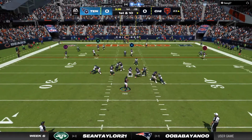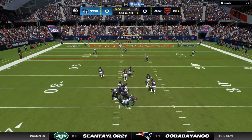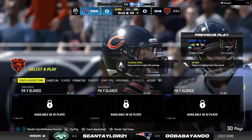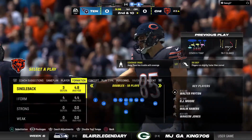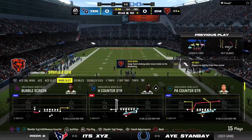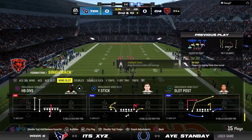Play fake. Now Fields to throw. And he'll be hit as he releases it, and that'll fall incomplete. The Bears at 3-2, a game over 500 here to start the season. Charles, they were losers last time out. What do you think they need to do differently here?